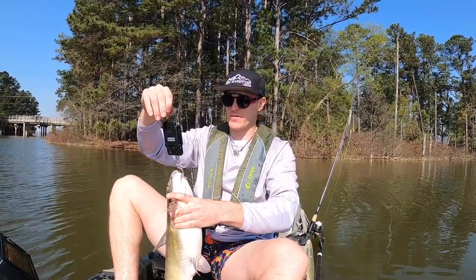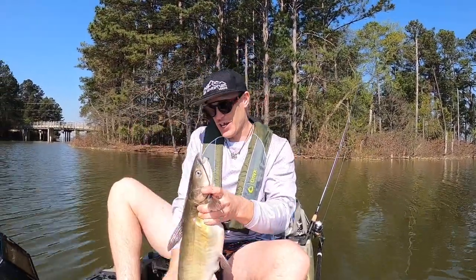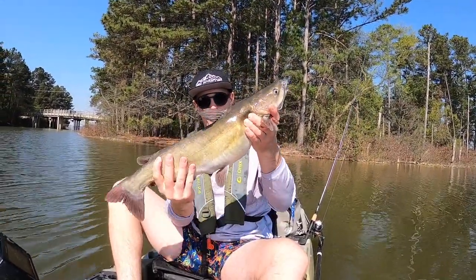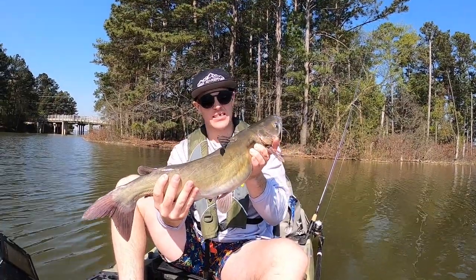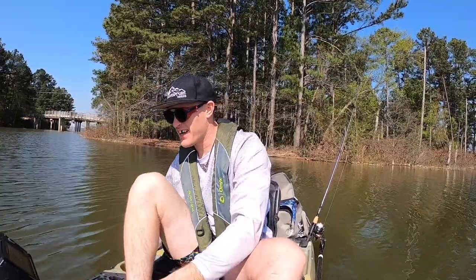4.53 pounds. A little over 4.5 pounds. That's a good eater right there. That's a really good eater. Not too fatty. That meat's gonna be nice and lean. Let's get her on the stringer with our crappie.